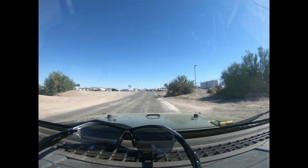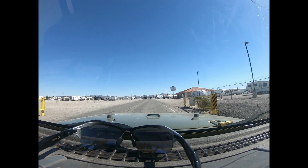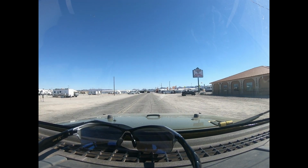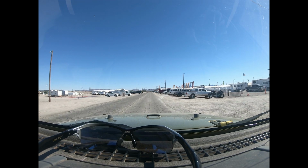Okay, now look at this. They're getting stuff set up now on both sides of the road. So that's new. There's a game store here. Run in there and take a peek, see what they got going on.